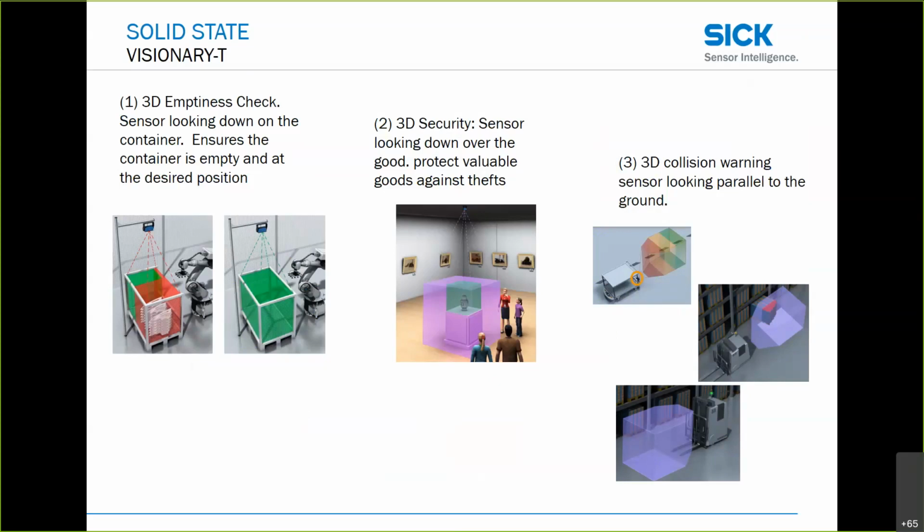We want to make sure they're within range, but we really would rather they not touch the art. So here we've created basically a green cube, and if anything enters that cube, the size of the art itself, we get an output and we say something is there, we sound an alarm, we call over a guard, something like that. And it doesn't have to be art, and it doesn't have to be security.